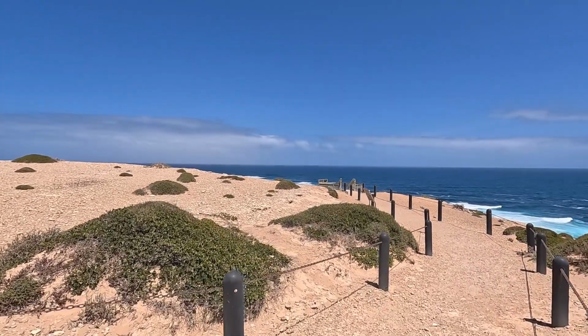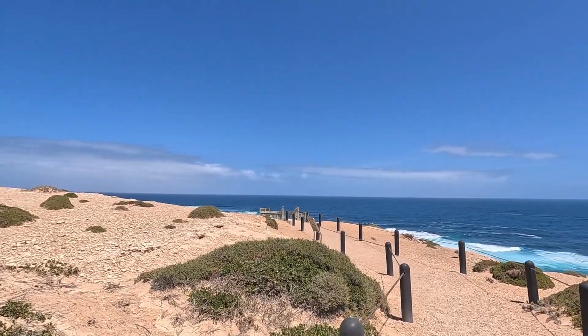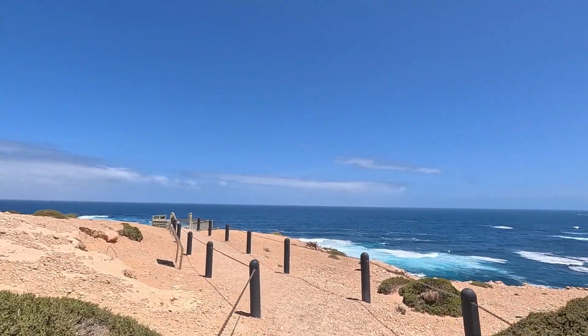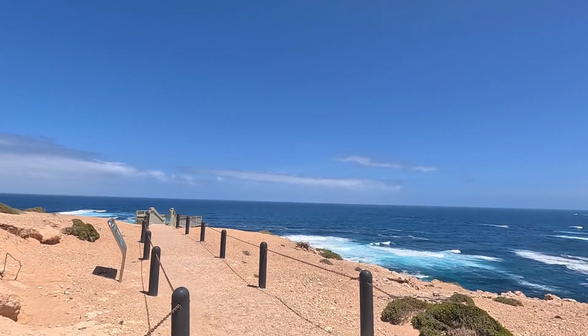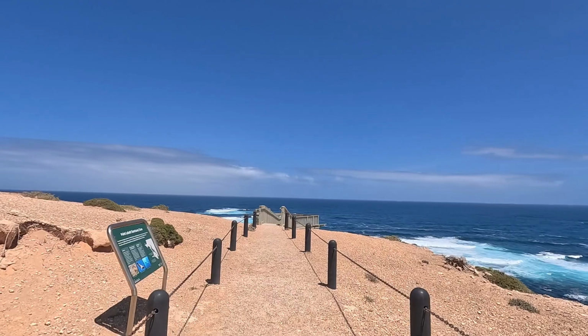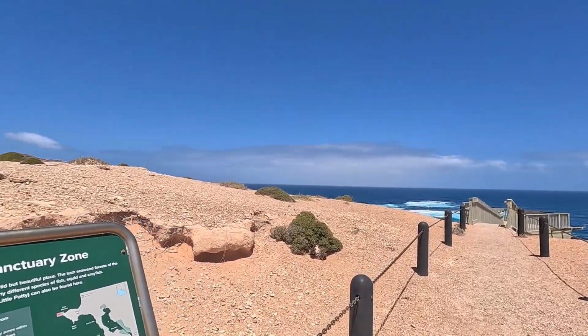Just out of Murphy's Haystacks, we come across Point Labbett, which apparently has a seal colony here. Hopefully we can see the seals. Point Labbett Sanctuary Cove is where we are.